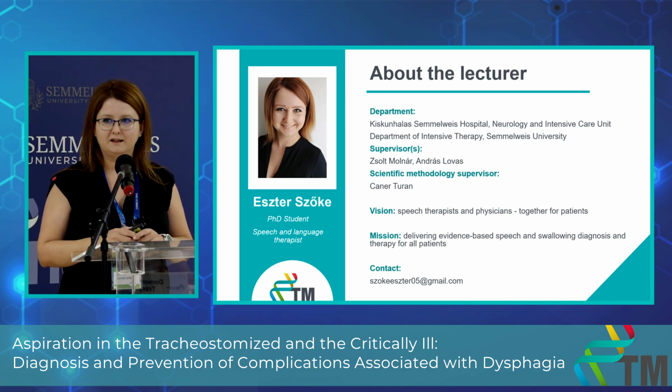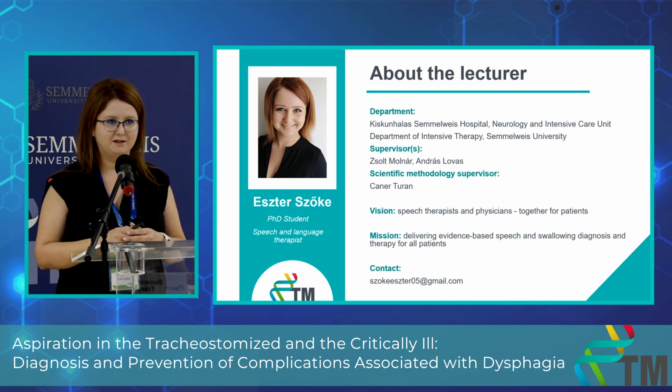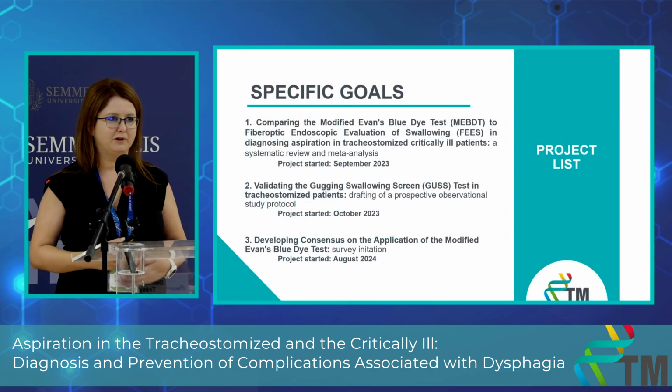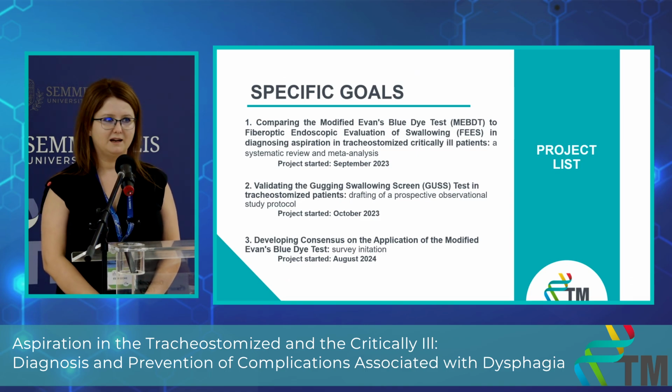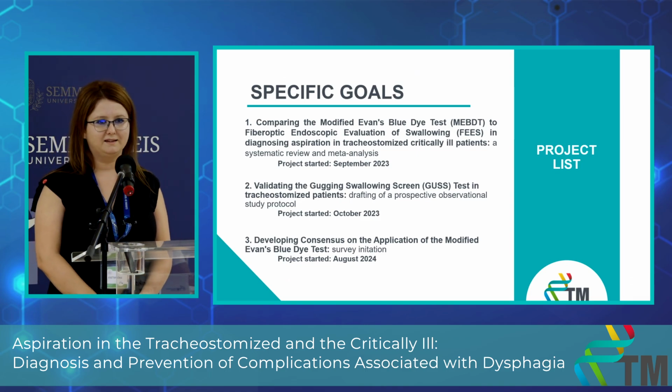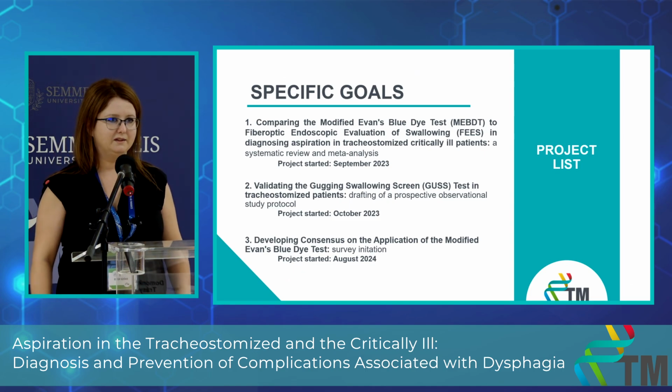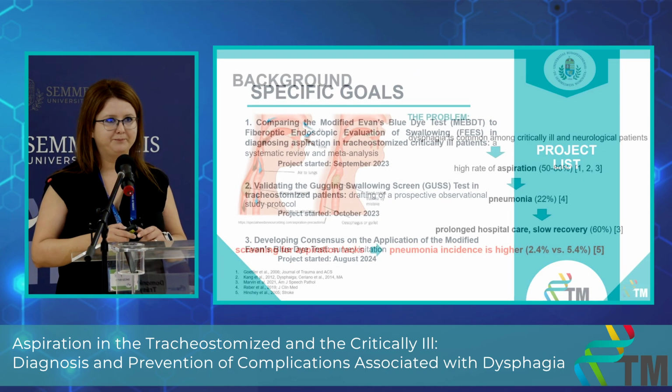My vision is that speech and language therapists and physicians work side by side for their patients, and my mission is delivering evidence-based speech and swallowing diagnosis and therapy for all patients. You can see there my three ongoing projects. The first one is a systematic review and meta-analysis. The second one is drafting of a prospective observational study protocol, and the third one is a survey initiation.